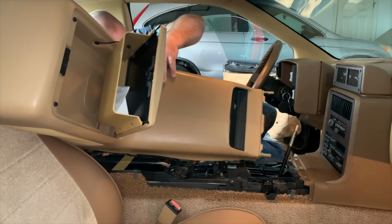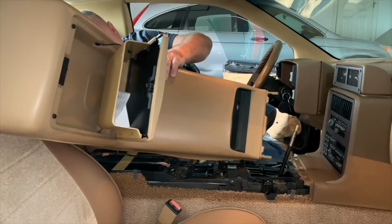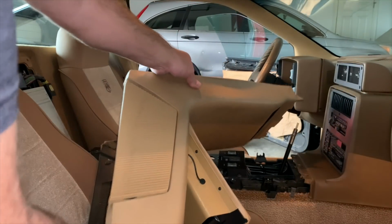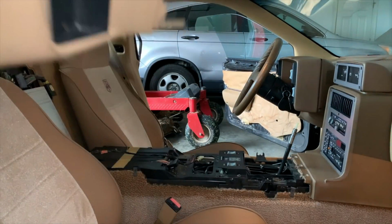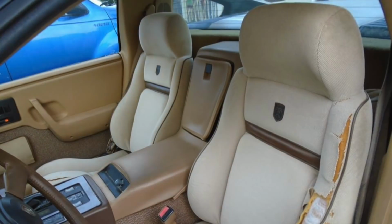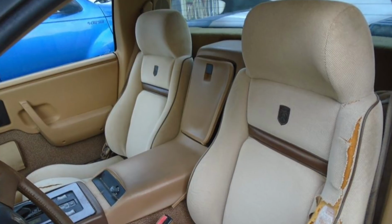Got that. All right, cool. All right, let's go ahead and put that right there. And then grab this and pull it out. This center console door, I'm gonna see if I can find a picture of the car.